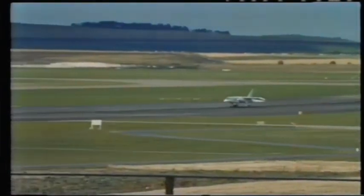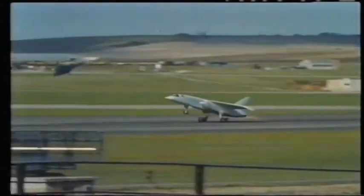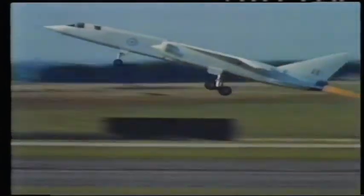Between 1959 and 1964, budgets were being savagely cut, and with the election of a Labour government in 1964, the TSR-2 project was relegated to the scrap heap.